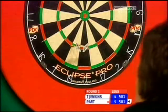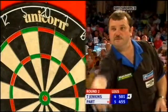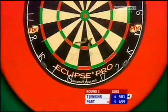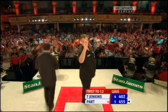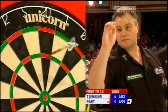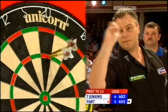So we saw there that 46. Having out-finished Mardle early on, he then picked up his 180 scoring right at the time of the match when it was important, and in the end had a confident, comfortable victory. Don't think that kind of difference is going to happen here. These two players, I believe, are going to be locking horns right the way down, possibly to the final leg.